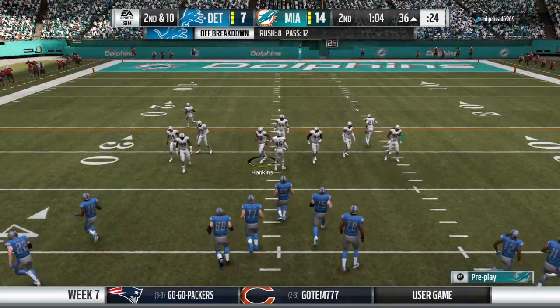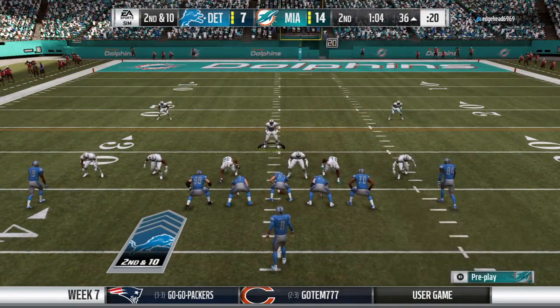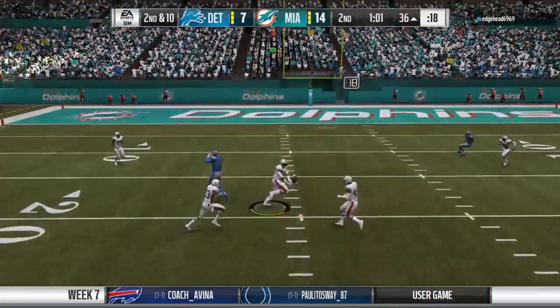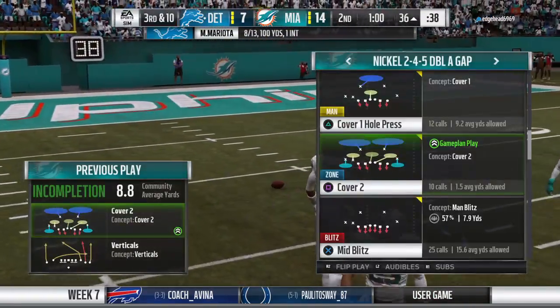They'll try again from the 36 on 2nd and 10. A 2nd down throw here for Mariota. Oh, the rookie nearly had the pick. Probably should have had it.